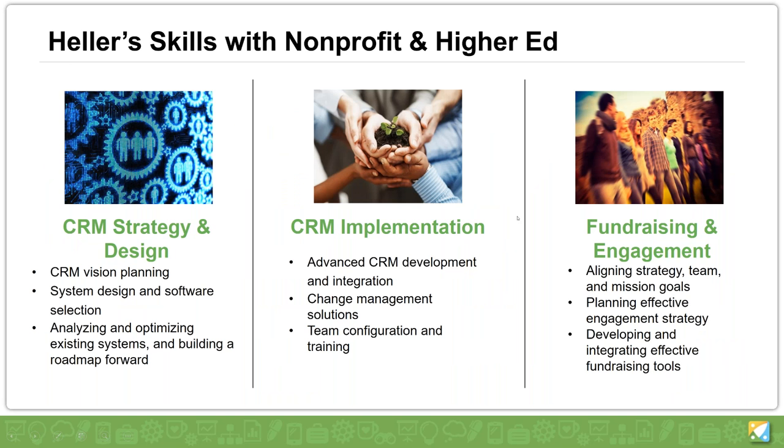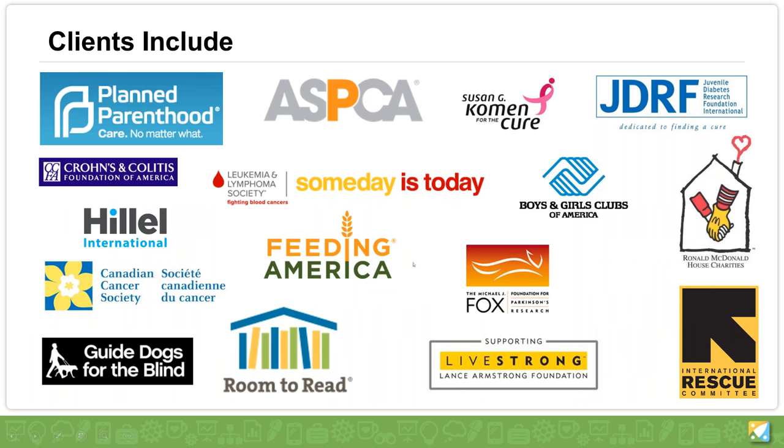Some of what we do, we help with CRM strategy and design. So when people go to implement CRM technologies, fundraising, marketing, customer service technologies, one of the first things you want to do is, as you would in building a house, hire an architect. So what's that big picture strategy? How are the different pieces going to fit together? And then we actually do the implementation too. So using that house analogy, we're also the builders and contractors, so we can get in there and make the systems work. And then we do a lot around fundraising and engagement because those are our roots. We really understand the value of that to nonprofits and the various strategies that people use to engage their constituents and fund their missions.